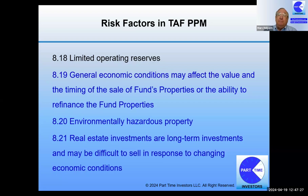Limited operating reserves. Basically, this means that there might be certain expenses the fund might have, and if all of a sudden there's no cash, they might have to do what's called a capital call. Again, that's why you really need to know what the track record is of the people that are doing the fund.